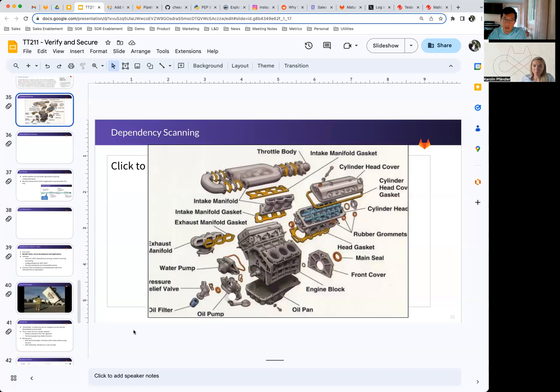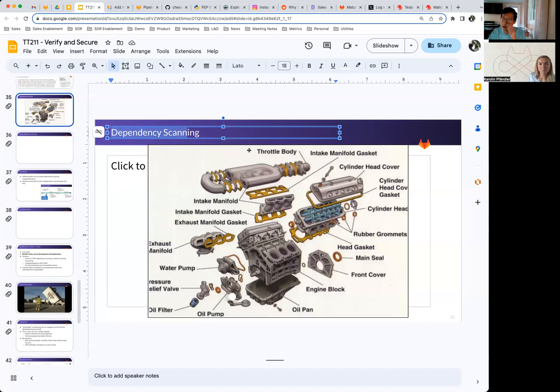So a lot of people don't have any understanding of which parts of their application need to get updated, and that's a big deal. So literally, one of the things that's very important for us to understand is that you need to have some way of knowing, hey, this part of your car needs to get updated, right? So that's what dependency scanning is. Number one, we're going to list off all the parts of your application. Number two, if any of the parts of your application are out of date, we're going to let your teams know. You see what I mean?